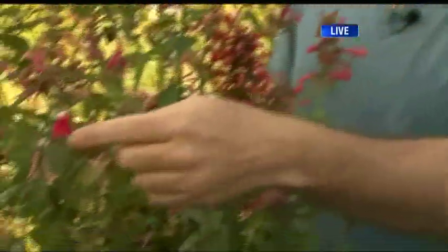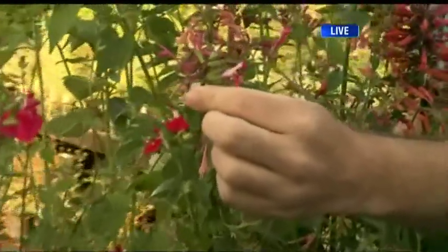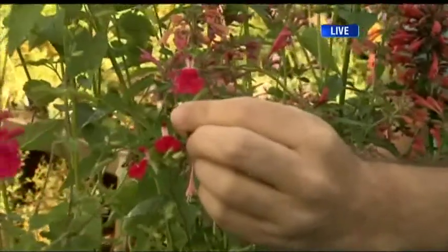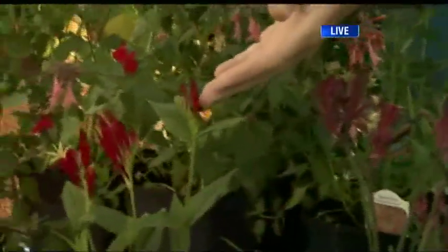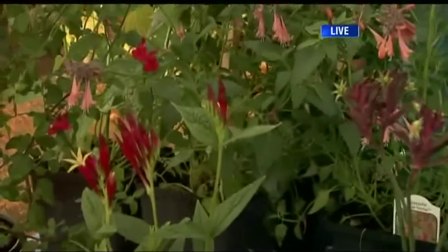And so what other kinds do you have here? Because this one's not tubular per se. It's a little bit tubular. This one is a sage called Hot Lips. Okay. And so you can see it's white and it's got a red hot lip. Oh, so that's kind of cool. There you go. This one right here is a native of eastern North America, so the hummingbirds out east love this one. It's called Indian pink.